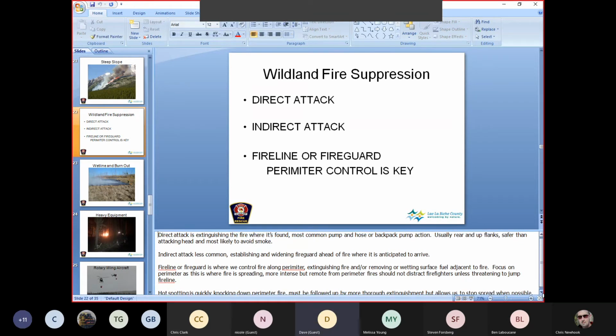And if it's something burning intensely inside that's threatening to get out, that's something. Like you've got black spruce that's torching and it's only 10 feet from the line. Well, then yeah, it's threatening to get over the line. But if it's 100 meters inside, it's probably not much of a threat. We need to focus on getting our perimeter.